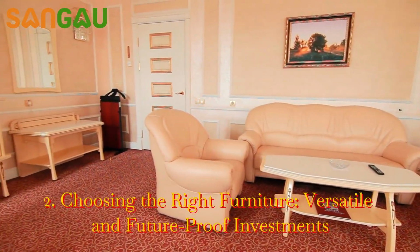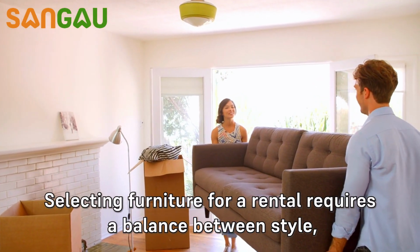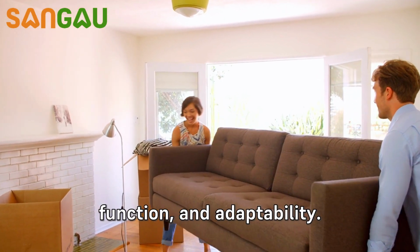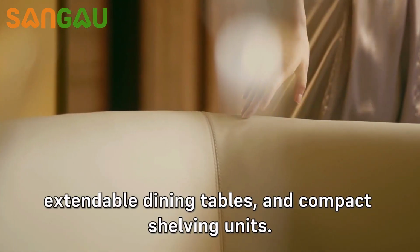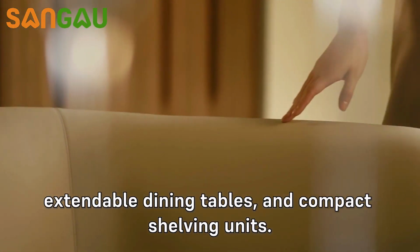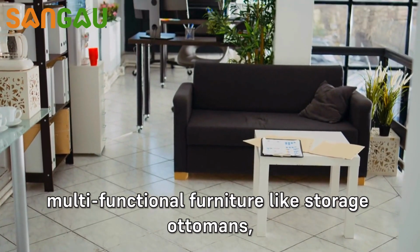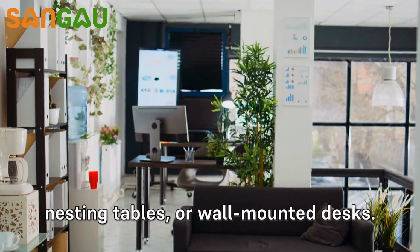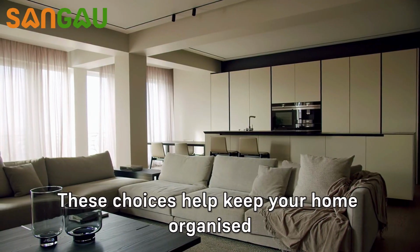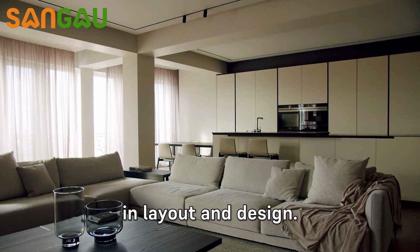2. Choosing the right furniture. Versatile and future-proof investments. Selecting furniture for a rental requires a balance between style, function, and adaptability. Opt for versatile pieces that can transition into future homes, such as modular sofas, extendable dining tables, and compact shelving units. Maximize space by incorporating multifunctional furniture like storage ottomans, nesting tables, or wall-mounted desks. These choices help keep your home organized while allowing for flexibility in layout and design.